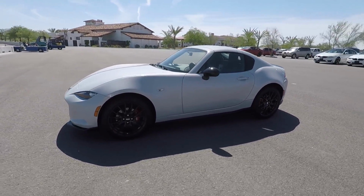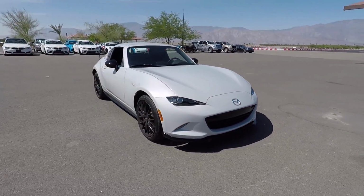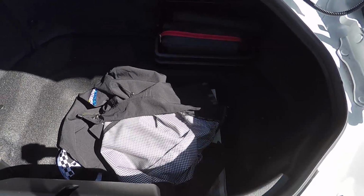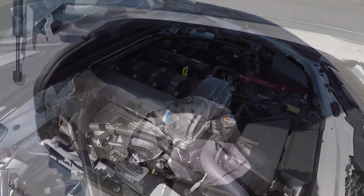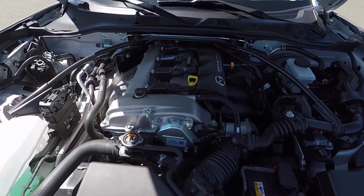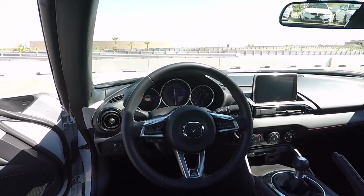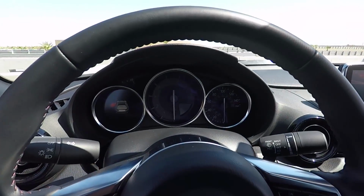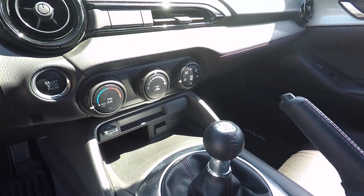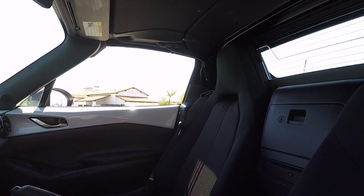It weighs a little bit more, about 100 pounds more than the soft roof Miata, 2,450 pounds with the 6-speed manual as tested. It has the same 2-liter, 155 horsepower, 148 pound-feet of torque, Skyactiv NA motor, and it should be a lot of fun. The biggest complaint I had with the regular ND Miata is that the wind noise and the refinement at highway speeds were not really where I wanted them to be. So this RF should change that.